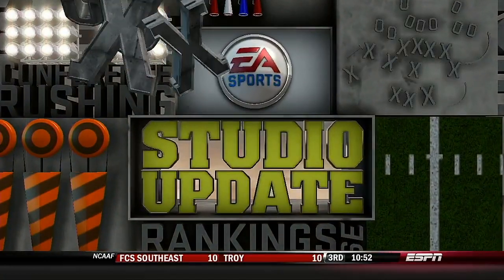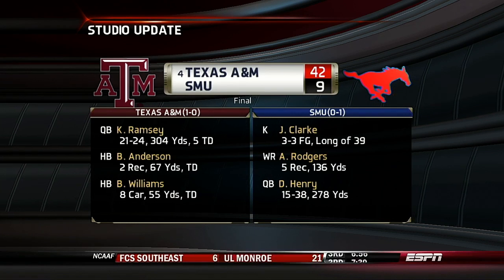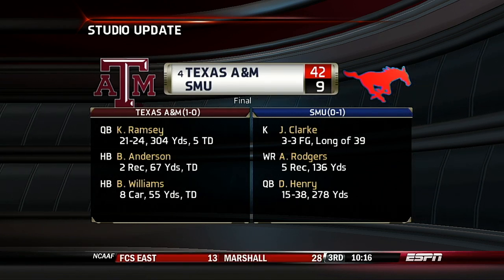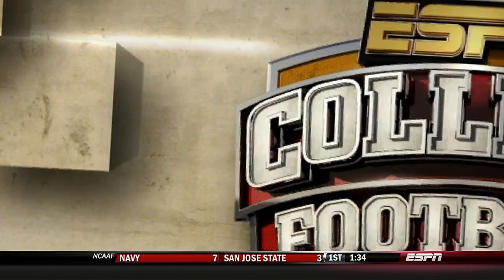Let's get an update now. Here's Reese Davis. Reese? The Aggies had a spot in the top 4. They're hoping for so much more after a brilliant performance. And for Texas A&M, their season starts with a win. The Aggies win it big.